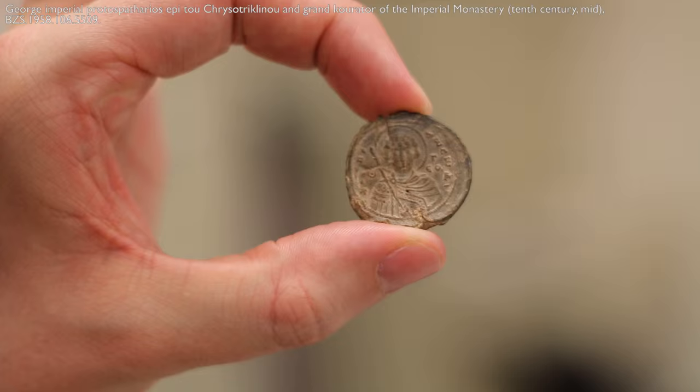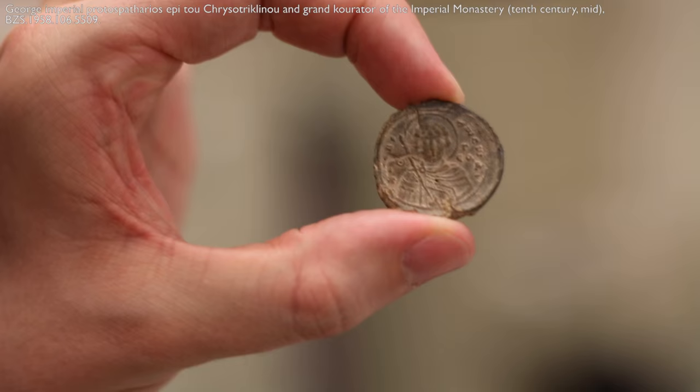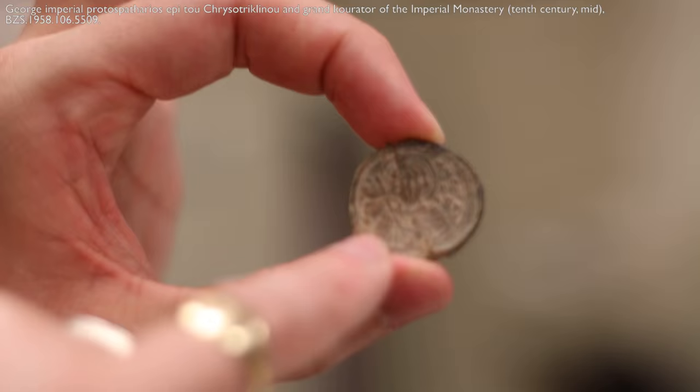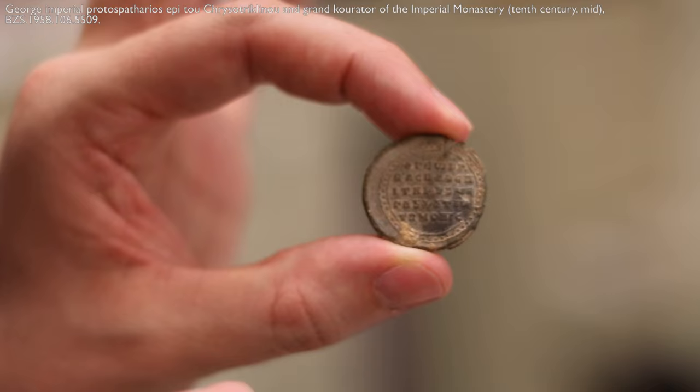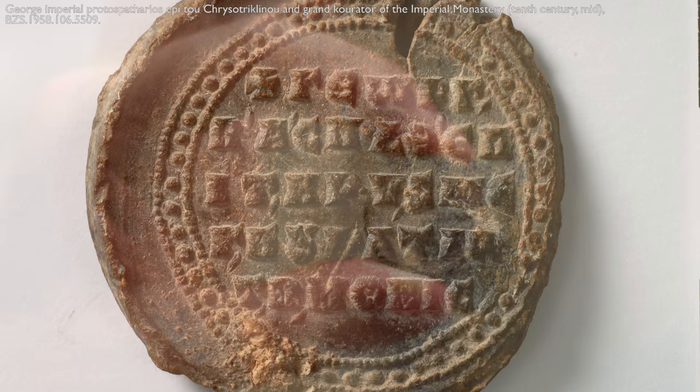So this seal is a 10th century seal of a chap called George, and he's chosen to put Saint George on one side of his seal. Obviously there's a link there to the name of the individual involved. But when we turn it over, we see from the inscription, very square letters, very 10th century, that he was also curator of the imperial monastery, which was dedicated to St. George. So there are two reasons why George appears on his seals.